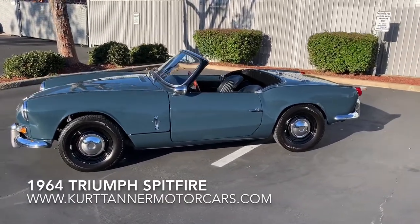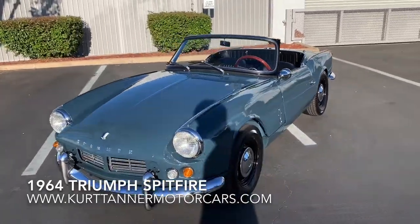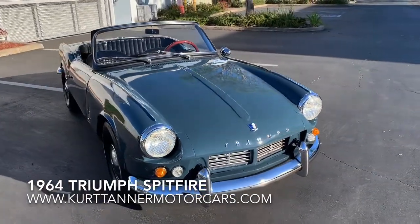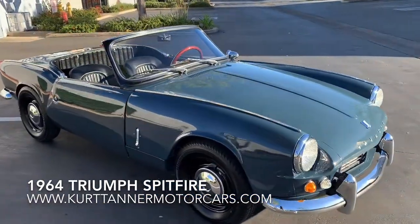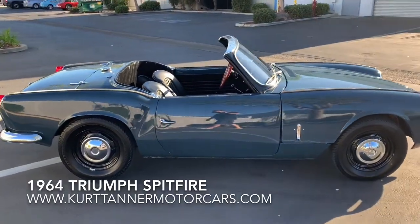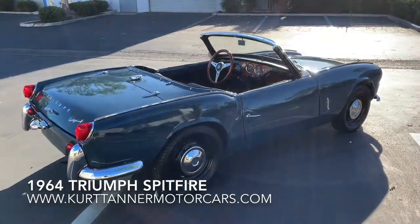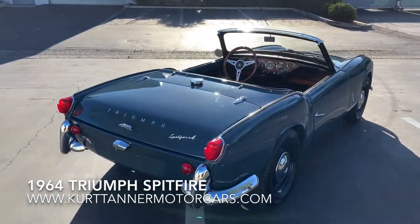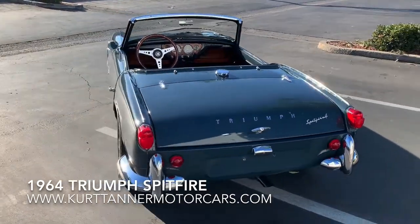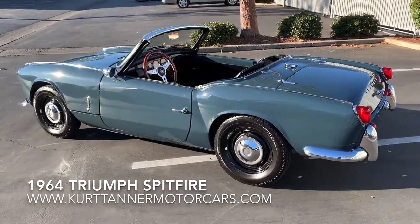So the car's a knockout, drives really well. I don't think it's got more than maybe 100-150 miles on the restoration. But truly a lovely, lovely Spitfire. If you're in the market for a turnkey, completely done Spitfire, there's not many out there, especially in this early 1964 setup with these early tail lights. But yeah, lovely car.